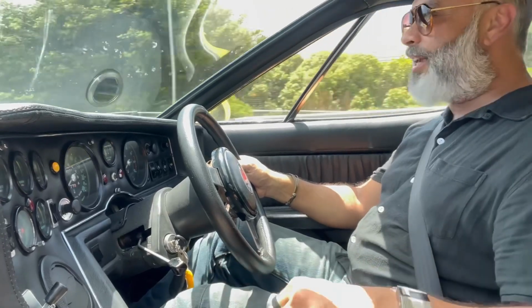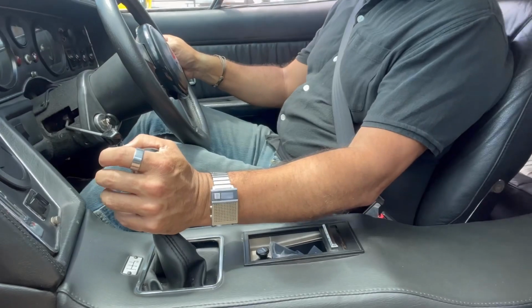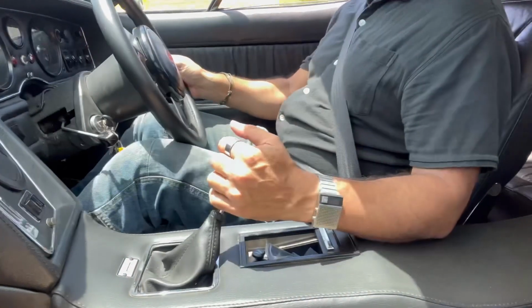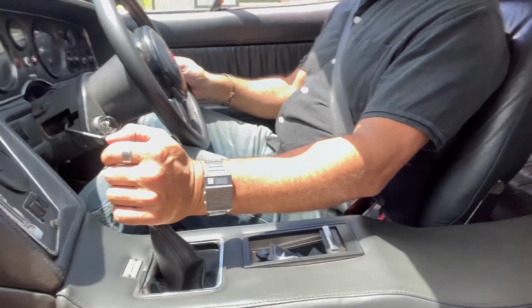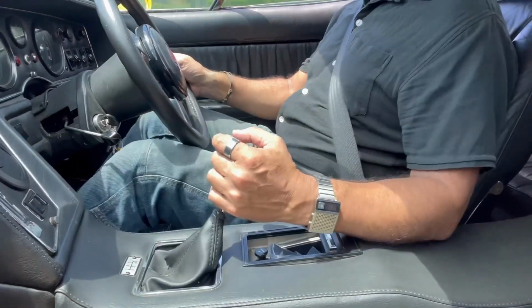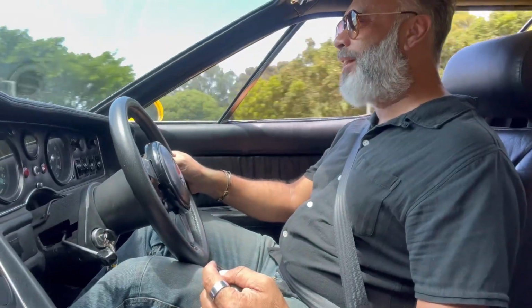And back down into second, back into third. Just listen to that rumble there, bro. Can you hear that? Woo! Liewe Jenne, dis mooi. Now this is Kurtie's happy space.